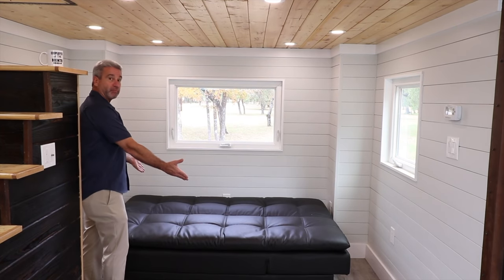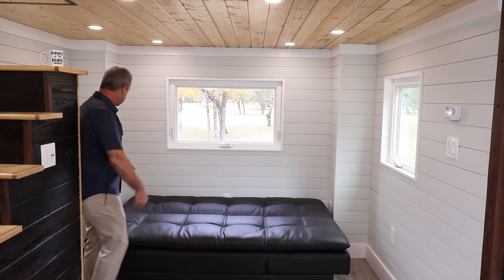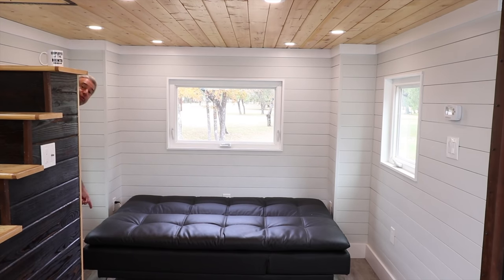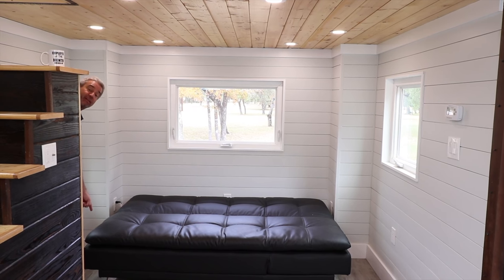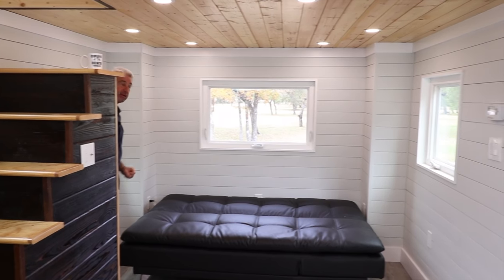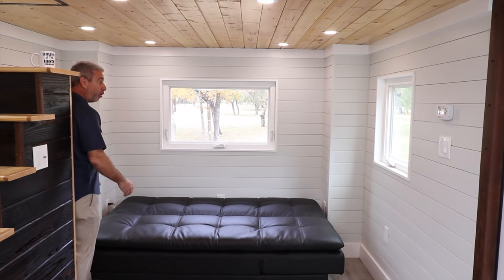So here it is in bed mode, but check this out, because why is our bed plugged into the wall? Because it's got its very own USB port and outlets for you to plug your stuff in while you're enjoying the bed. And the view with windows on all sides.